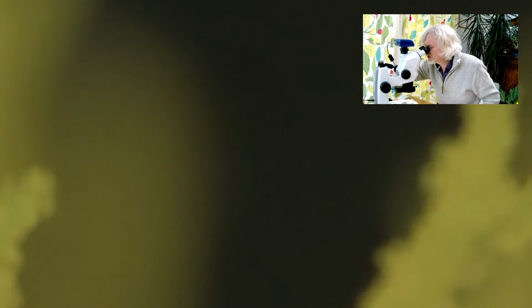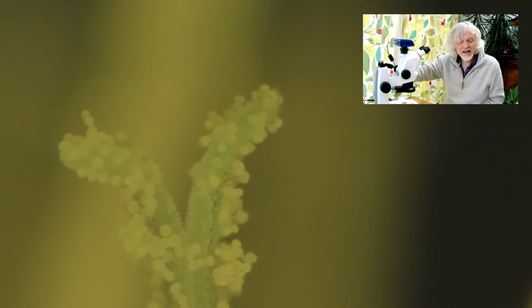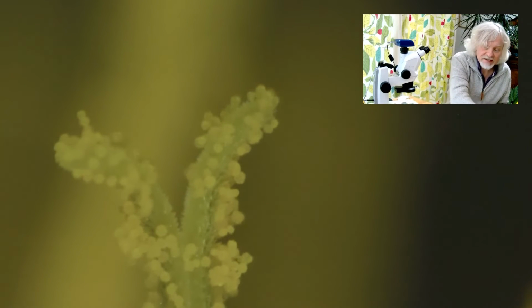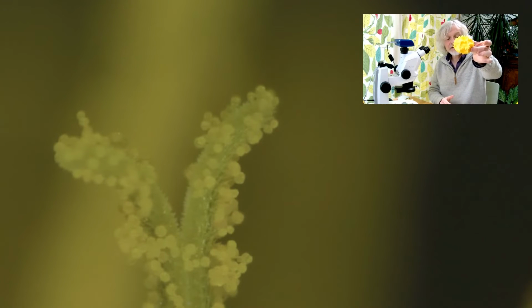I'm trying to find a good one that isn't obscured, unfortunately. Actually, I wonder whether the reason is that I've got some above that are getting in the way. So here's a good one. This is the tip of one of those little stigmas, and you can see the pollen sitting on it. So every single one of these tiny little specks is an individual pollen grain. And those pollen grains, if you zoom in a bit closer, look like this, okay?